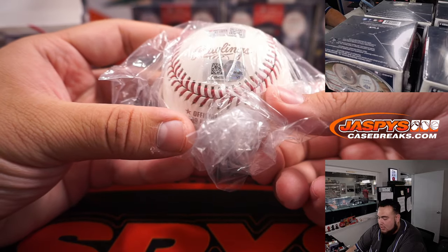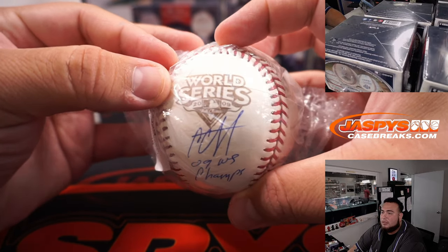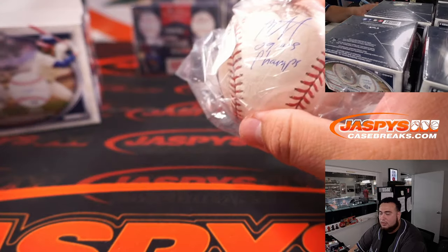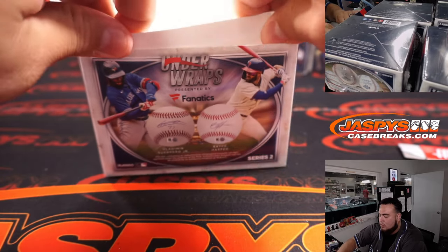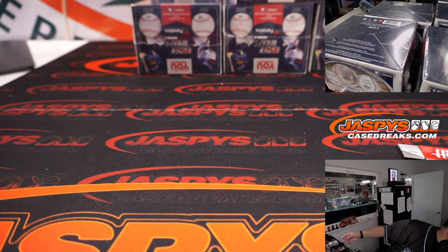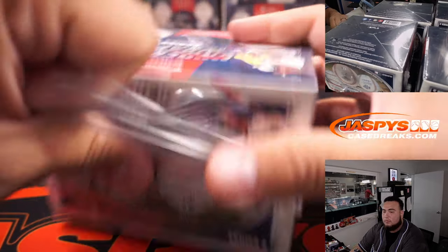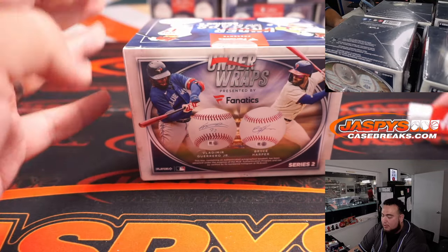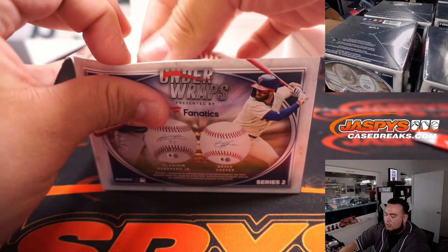There's a Fanatics COA. Looks like a couple COAs right there. It's pretty awesome. So usually when they're like this, they always go for a lot more, especially for someone's collection. It's a nice CC Sabathia right there. Honestly, these baseballs aren't going to move the way they're packed. Actually packed very nicely. All right, next one. So it's a World Series inscription, World Series baseball, CC Sabathia. All right, next one.